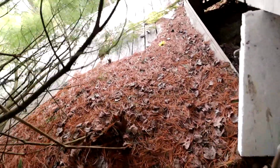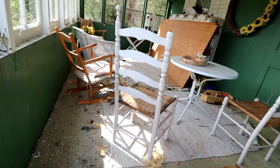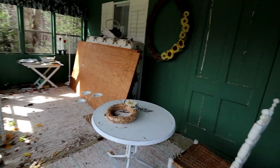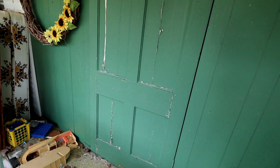So I am gonna actually be very careful here. I mean, I am pretty much on the ground. I don't think this is gonna collapse any further. Oh, I made it. Cool. I don't know how good this is. Just gotta be very, very careful. This is actually kind of cool. Oh, look at that.